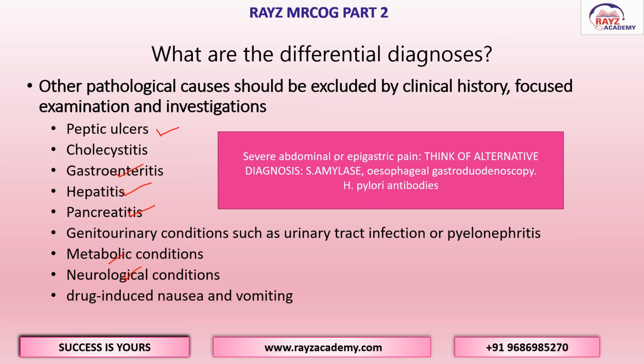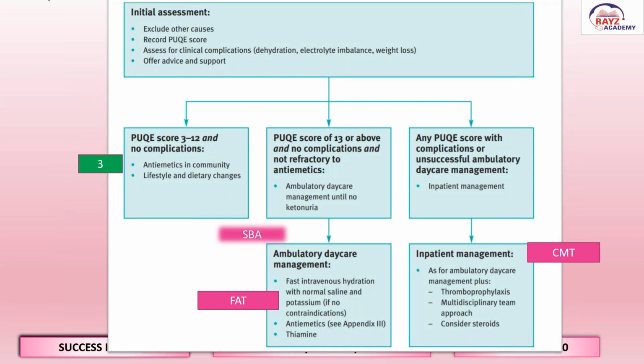In that case, we have to do serum amylase level, esophagogastroduodenoscopy, and H. pylori antibodies. So these tests can be done to rule out any gastritis or any peptic ulcers, any pancreatitis, or any gastritis. So these tests have to be done. So this chart is very, very important.